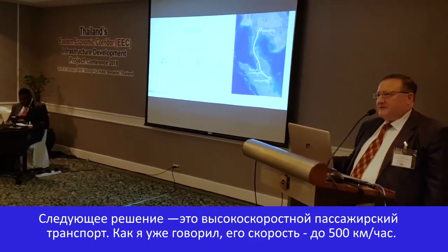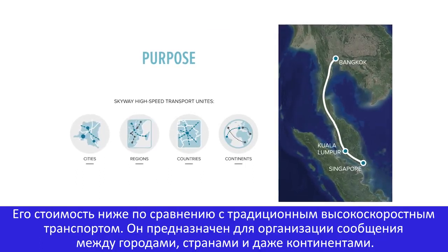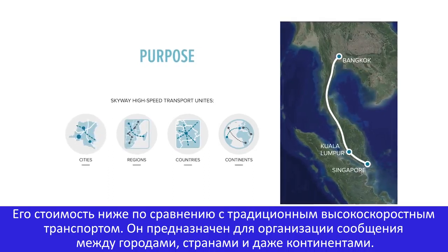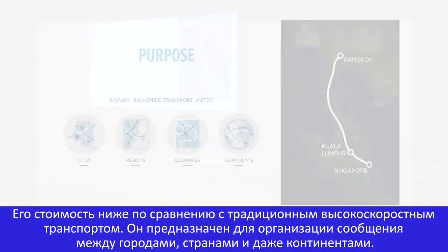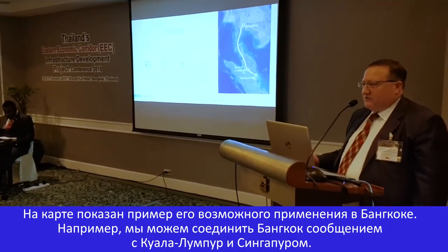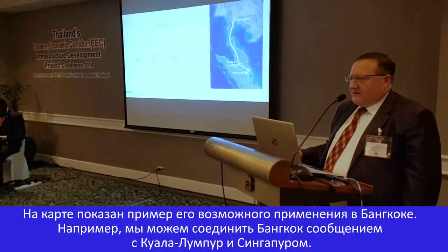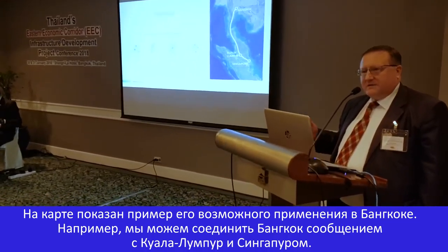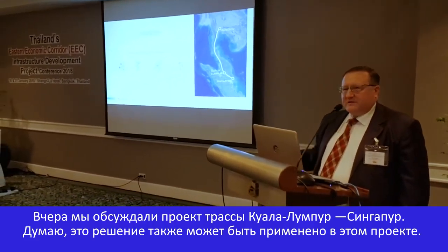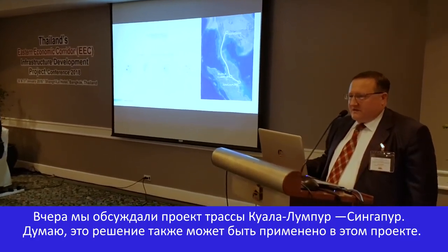It is up to 500 kilometers per hour. It's bigger compared with conventional high-speed trains, and it can be used to unite cities, regions, countries, and even continents. Here I give the map. I give the possible example how it could be applied for the case of Bangkok. For example, we can connect Bangkok with Kuala Lumpur and Singapore. And yesterday we were discussing the project Kuala Lumpur Singapore. I think this solution could be also applied for this project.